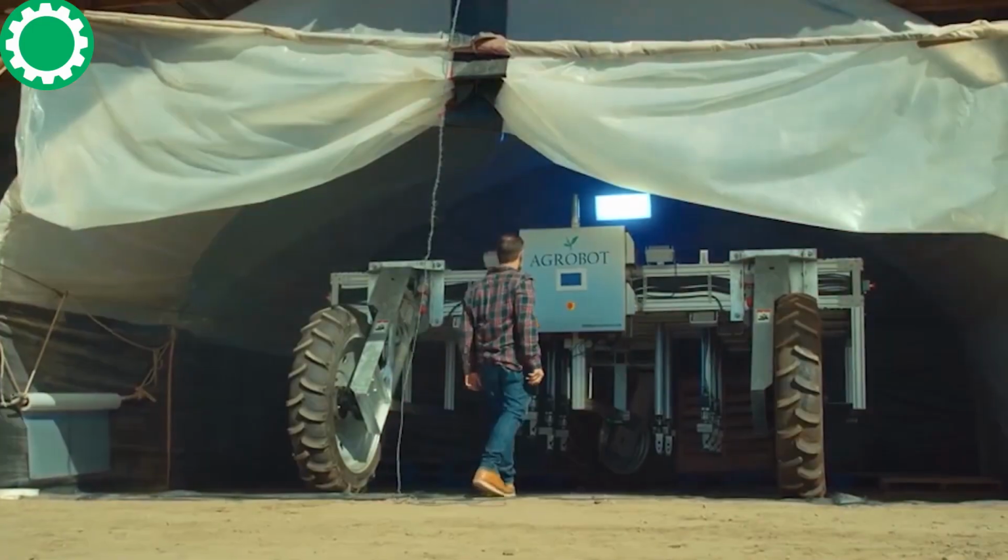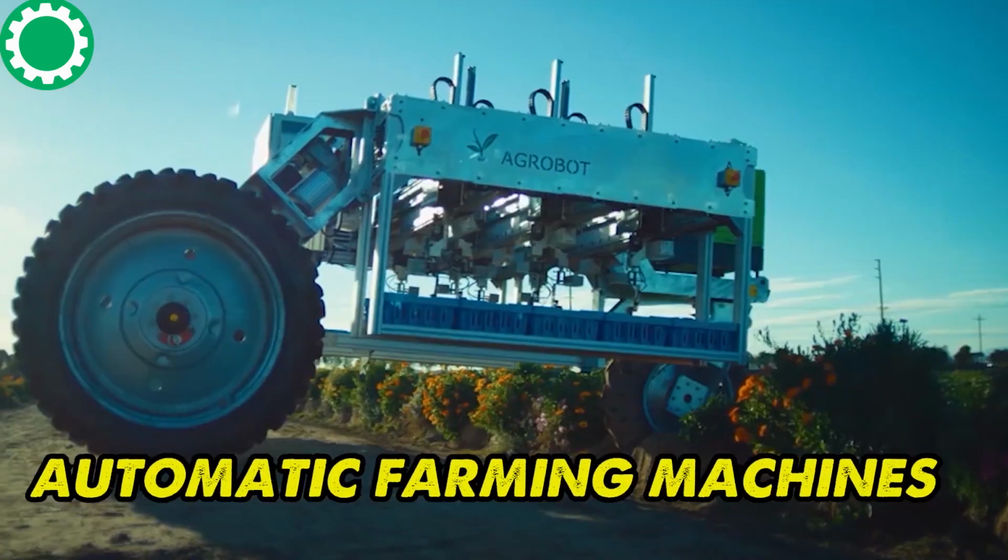Technology is developing strongly. Let's find out the top 10 most amazing automatic farming machines in the world.